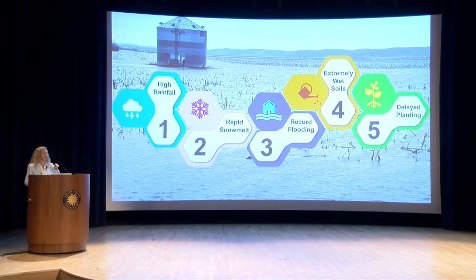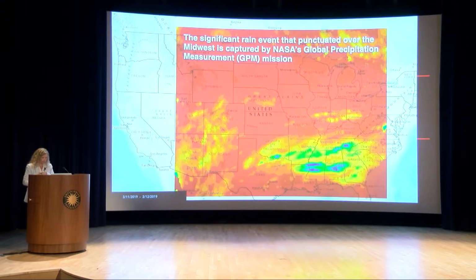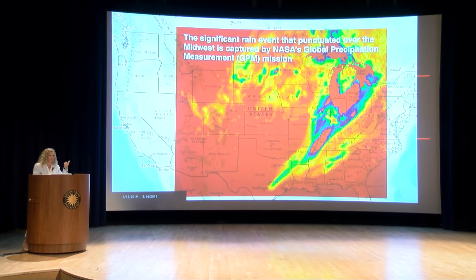And so putting all of this together, just like we did for sea level, right? We put all the pieces together. The freshwater team also put all these pieces together. So this is a major rainfall event that our GPM mission that I just talked about captured. This is a zoom in, so you can just see what that data looks like. And I'm going to really focus your attention on Nebraska, because that's going to come back in a minute. Okay. And keep in mind where the Great Lakes are for orientation.